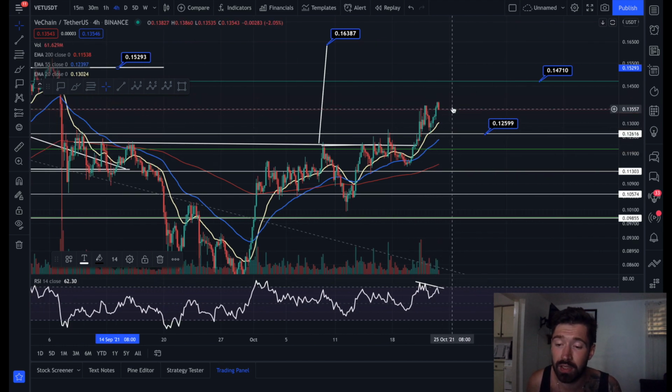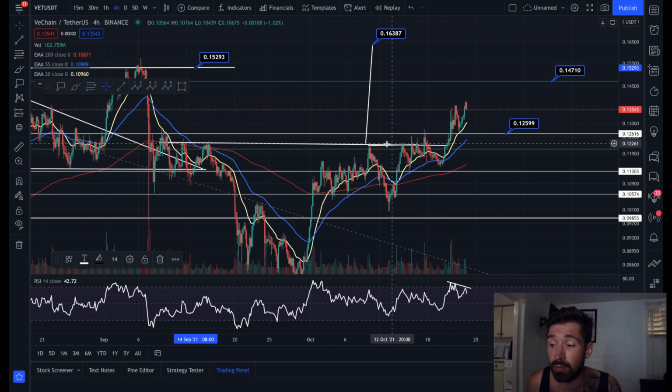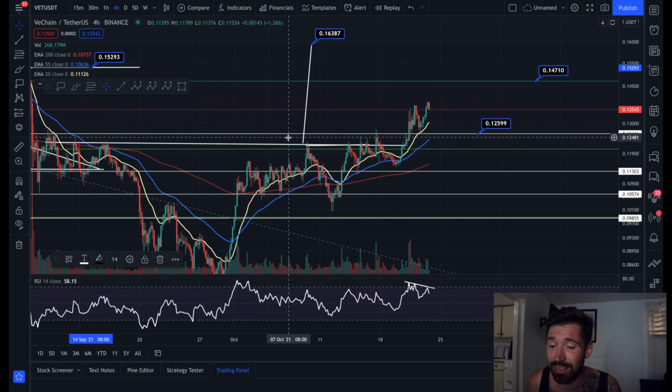Watch for the bounce off the EMAs, but if we were to lose them as support, do target 0.1259 as a strong level of support for VeChain. You can see all the resistance at this level as well.